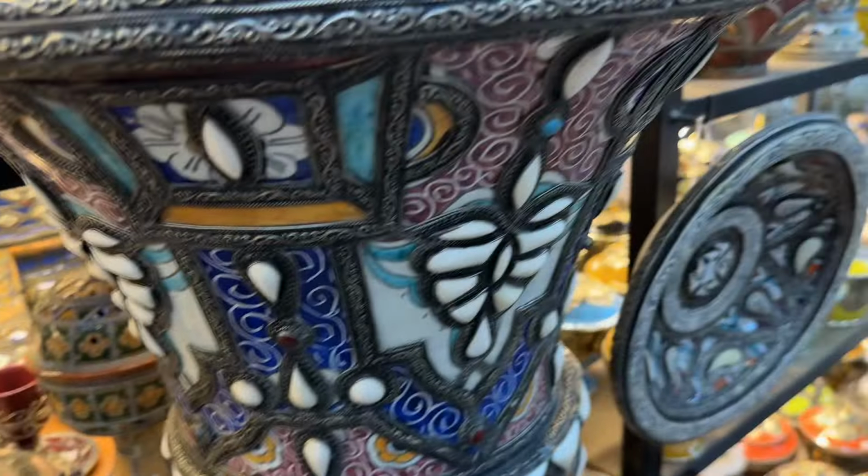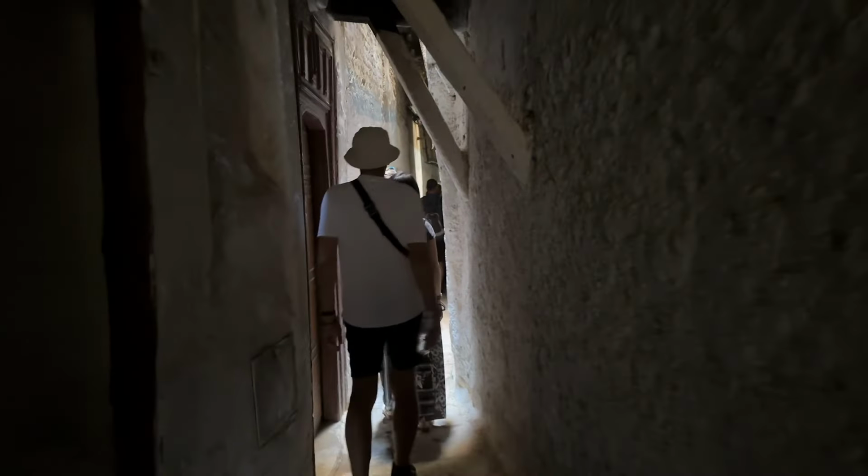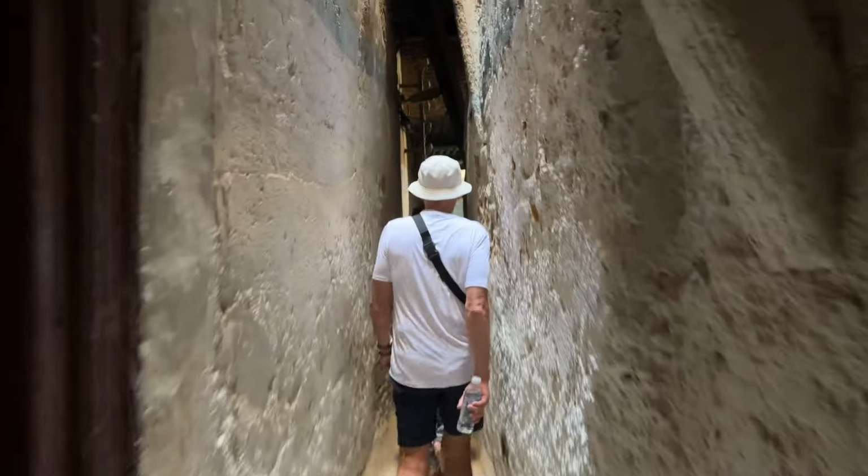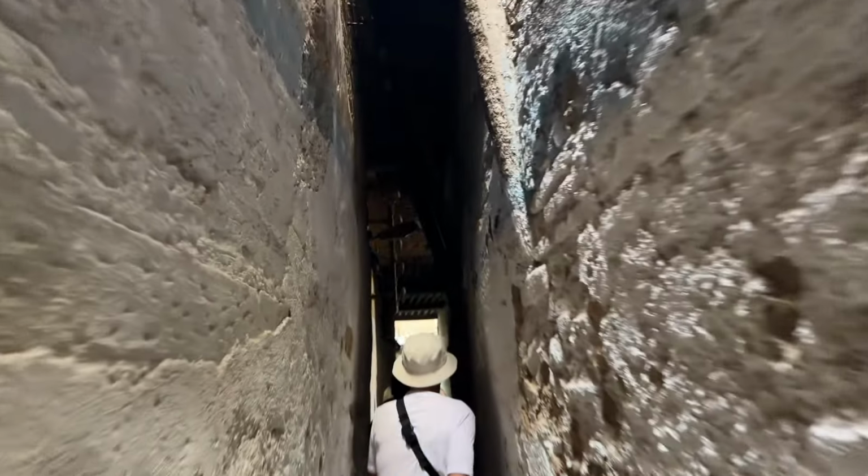Anyway, this is how we wrap this. So now we're actually down in the Medina after going to see all that mosaic work, and we're going to be here for a few hours, and we've been given strict instructions. If we lose the rest of the group, we've got to stop where we are and someone will come back and find us. So yeah, people get lost in the Medina. Our guide said that this is a labyrinth, and it certainly is a labyrinth.